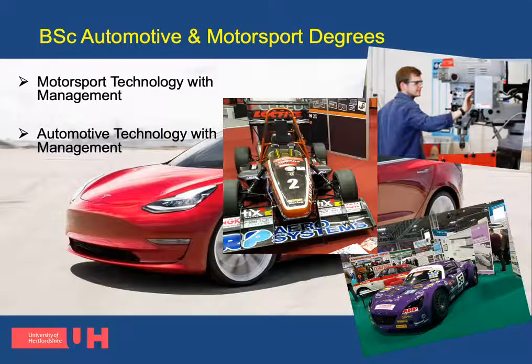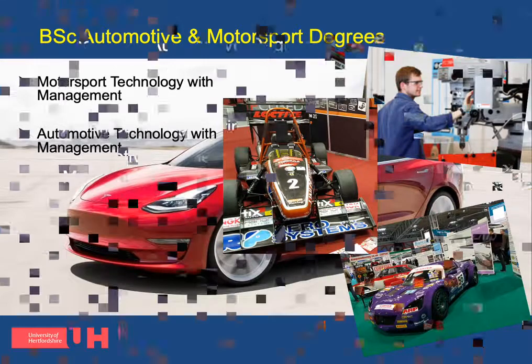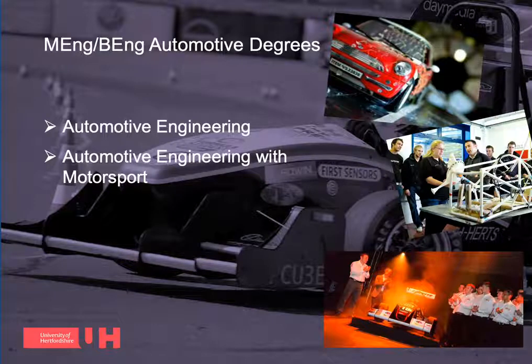In terms of the options that the students have as a degree within the BSc program, we offer 2 different programs: Motorsport Technology with Management, and Automotive Technology with Management. The major difference between the two is that, as the name suggests for the first one, the topics are more focused towards performance vehicles, and the second one covers the mainstream automotive industry. The very same applies to the automotive degrees as a BEng or MEng program. We have automotive engineering, and automotive engineering with motorsport. And again, one is more focused towards the mainstream industry, and the other one towards performance vehicles.